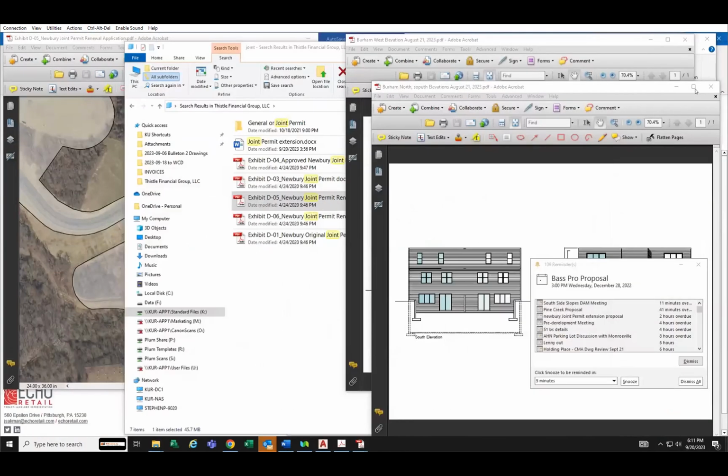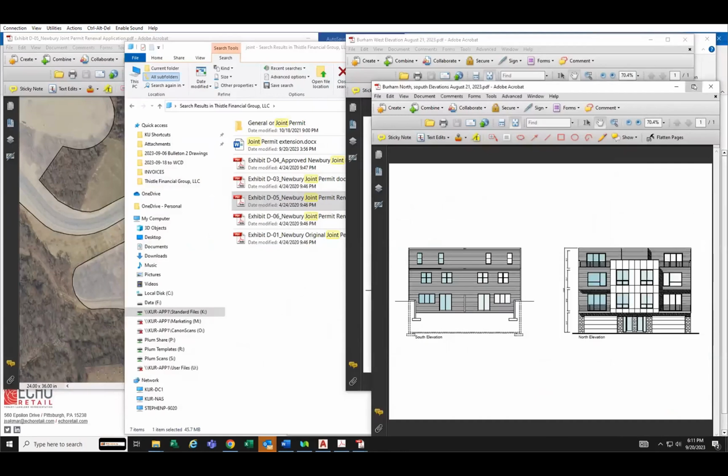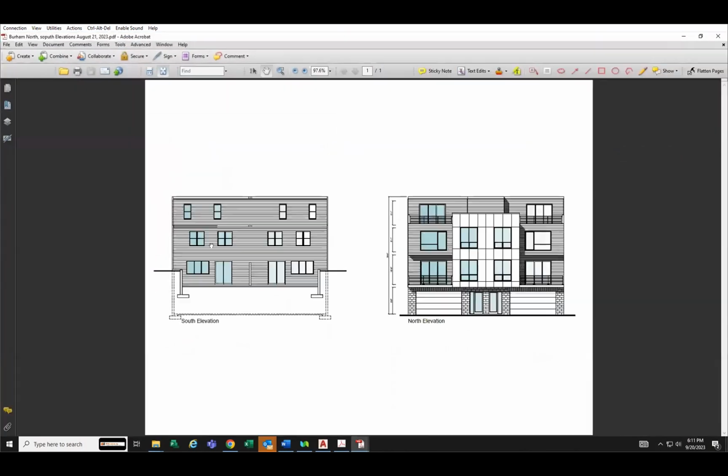I do have some elevations here that I'll share. This is the elevation as you would see it from Niles Street, although there is a retaining wall here, so you really wouldn't see much of this bottom floor. And then this is the elevation as you would see it from Burham Street. I have side views and floor plans if anyone's interested. But ultimately that's the gist of the project. So happy to take any questions.